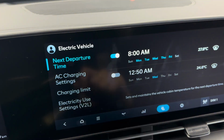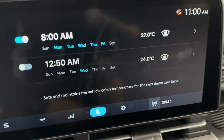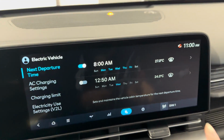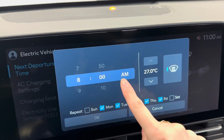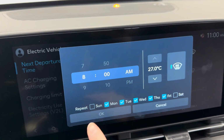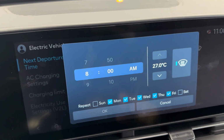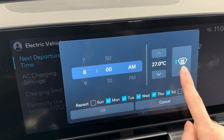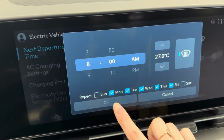First things first, we have next departure time. Now, this has to do with your cabin temperature. You can simply press on one of these and it's going to give you the option to choose your scheduled departure time. So what time are you getting into your car and leaving for work in the morning? Set the time, set the days of the week you want it to apply to, set the cabin temperature, and then you can also choose if you want to use your front defrost as well. Once that's set, you'll hit OK.